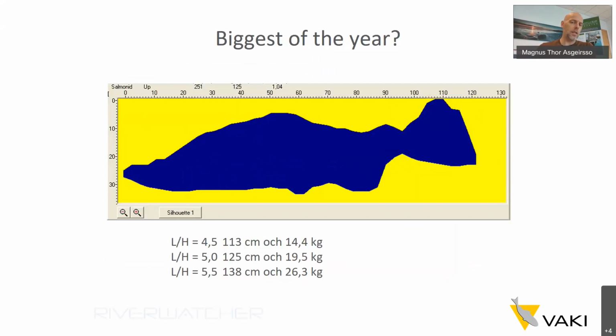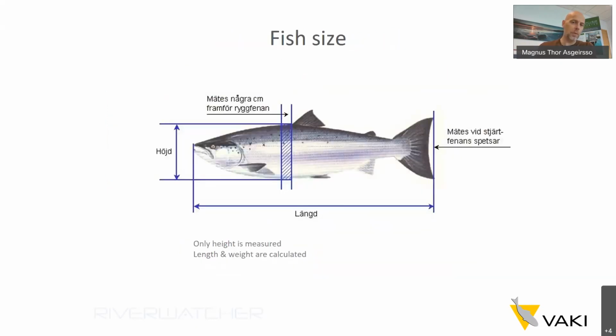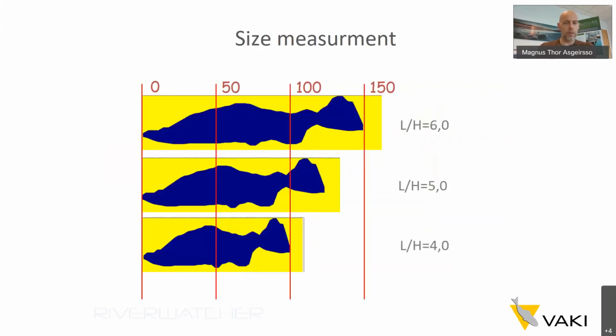We calculate the size of the fish based on the height of the fish. And we do this because of many reasons. I'll show you pictures later on. But as the fish comes through the counter, it can turn, it can be bent. So the length of the fish, as we see it, might not be the best way to measure the length, but the height of the fish is always constant. So we measure from the highest point, and we calculate from there with the length to height ratio.